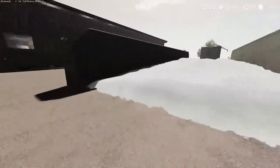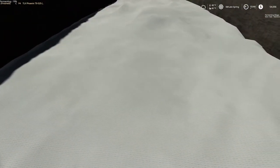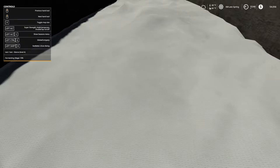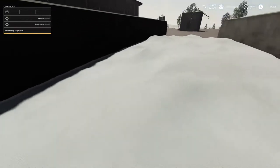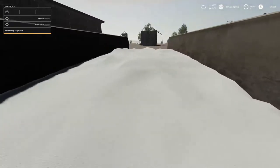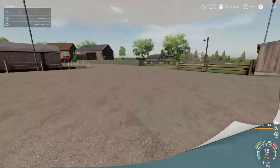Let's see what our chaff is doing real quick. Fragmenting 19%. And also get that down. And you see. Well, it won't tell us how much is in here, but it's like 300,000, I think, what it was. But it's 19% fragmenting. And, yeah, let's get back to our truck.